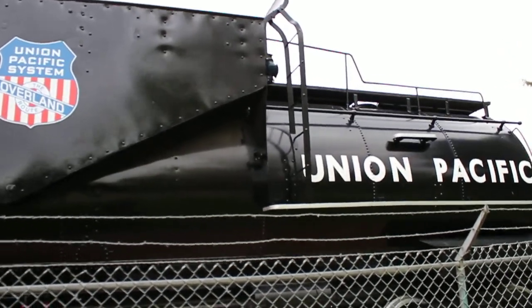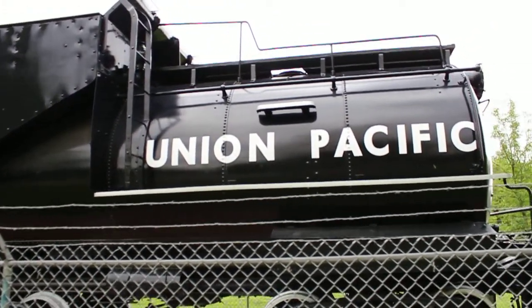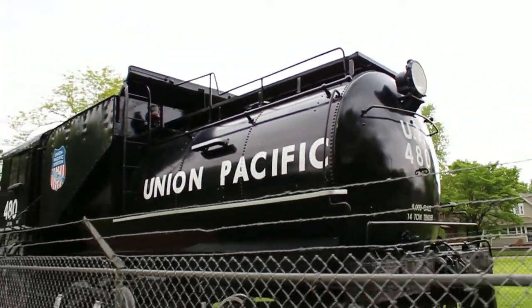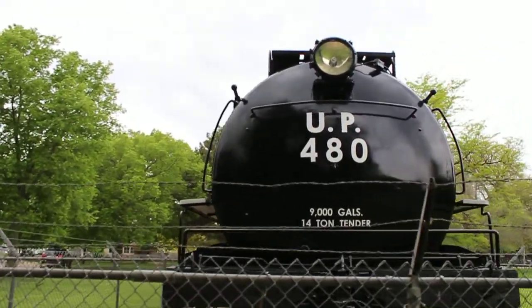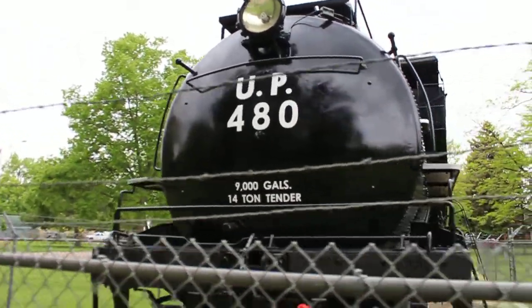And I like this. I know a lot of Southern Pacific steam locomotive tenders were built like this. And here's the back. The tender says 14-ton tender, 9,000 gallons. I thought it was 94,000. I'm an idiot.